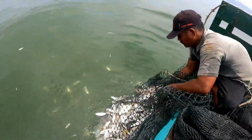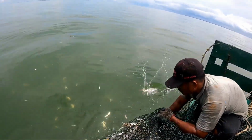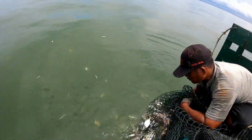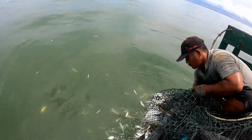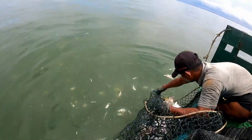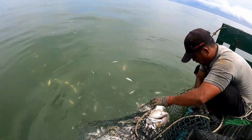Fishing not only brings economic benefits but also impacts the environment. These impacts can be both positive and negative. Overfishing. When fishermen do not practice sustainable practices, fishing can lead to the depletion of marine resources. This not only affects the livelihoods of fishermen but also reduces biodiversity in marine ecosystems.